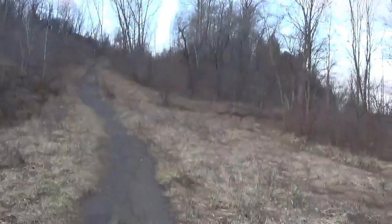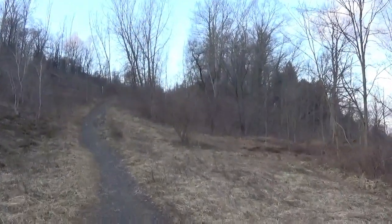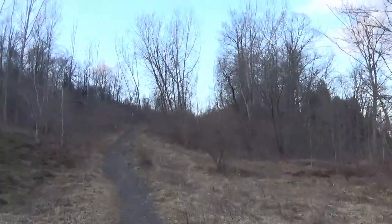Yeah, anyway, keep that in mind. Wood Manley is Syracuse, so there's a high population, and this trail is highly popular.